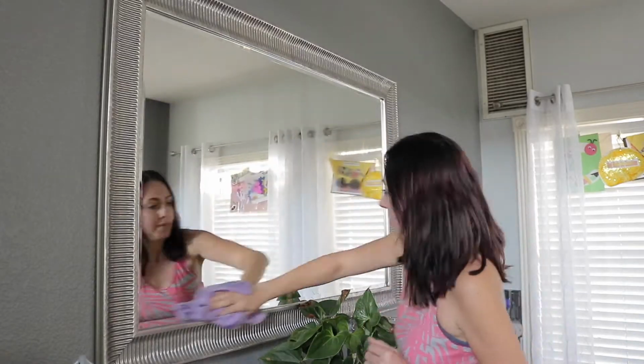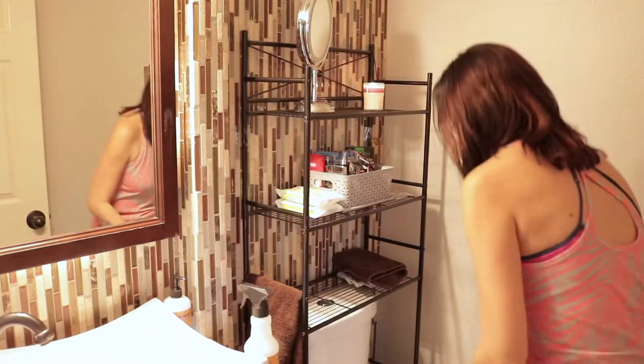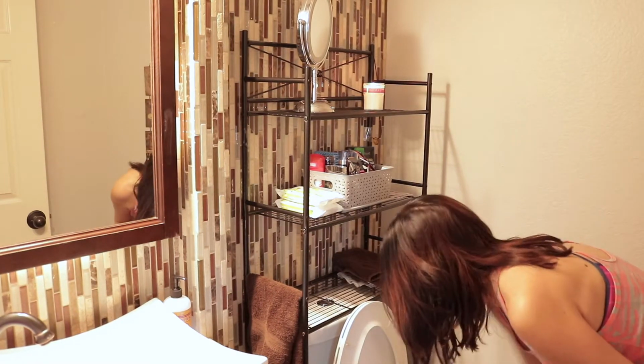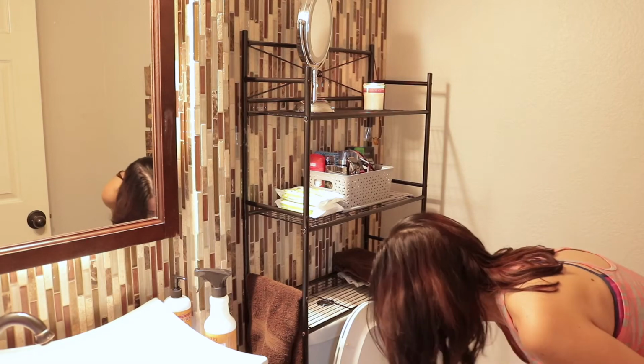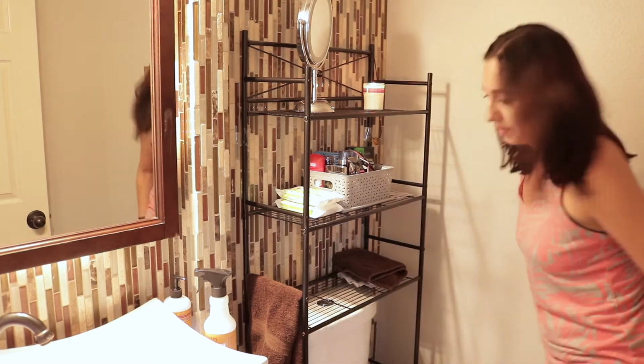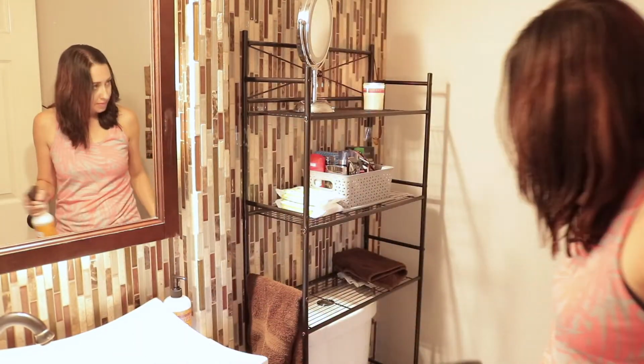And for some reason, I wasn't recording when I first cleaned the toilet in here. I started cleaning and I was like, what the heck? The camera wasn't even on. So I did kind of already do the toilet off camera, and then I just kind of re-wiped everything for you guys. But you would think I would have the hang of it by now, right?